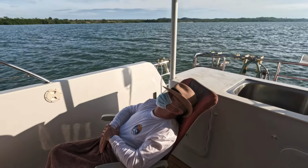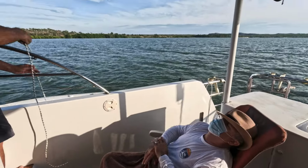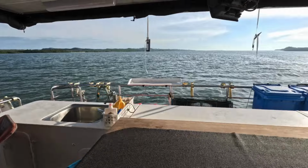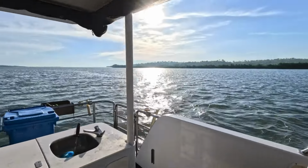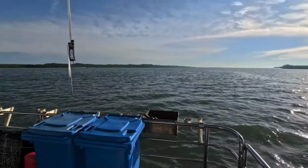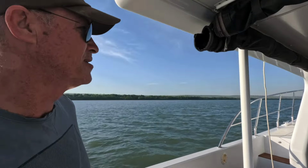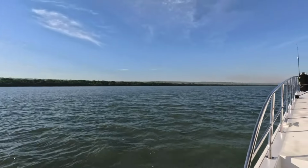There's the patient. Out there? Yeah. Not good. First day in the Kimberleys and we have man down. Hope we all get through this without copping it as well. Anyway, that's how we go.